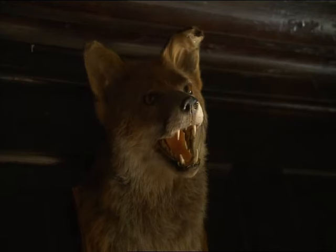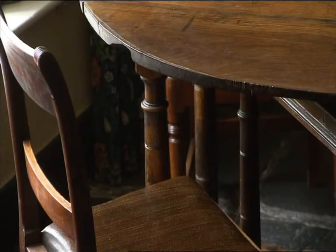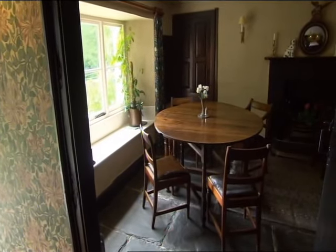It's also got a lot of wonderful historic features still left inside, and Beatrix Potter actually did furnish it as well, one or two rooms, which those furnishings are still in place now.